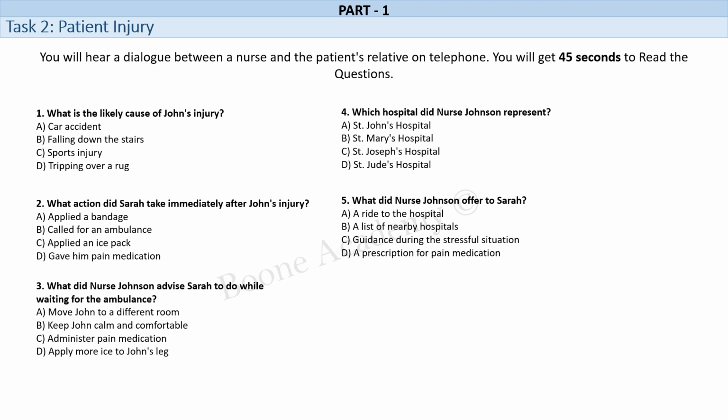All right. It sounds like he might have sustained a significant injury. I'm going to ask you a few questions to assess the situation better, okay? Of course, please go ahead. Has he lost consciousness at any point since the injury? No, he's been conscious the whole time. Is he breathing normally?